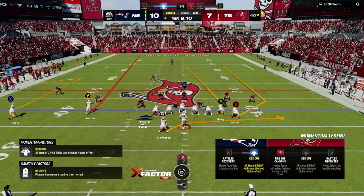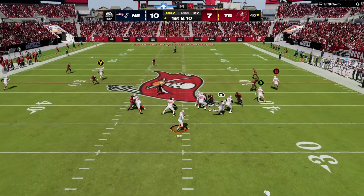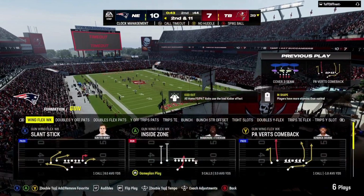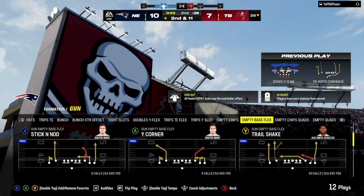New England with a first down as they begin the drive. And with good starting field position and 3 timeouts as well in their pocket, no reason not to try and put a late scoring drive together. Checking this down to Stevenson. Now the Patriots going to use one of their timeouts as they'll stop it with just over 40 seconds to go in the first half.